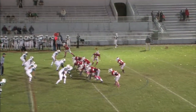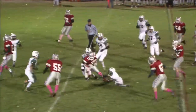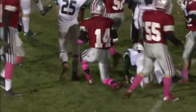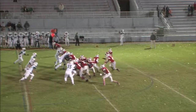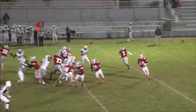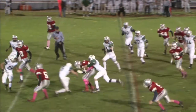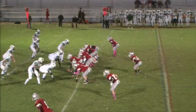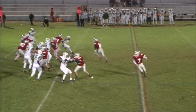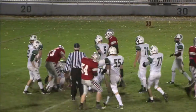First and 10 for the Indians from their own 45. Handoff to Foley coming around the left side. Foley's got some blocks. Foley presses forward and picks up a nice 10-yard gain for a first down. Calling signals, in motion goes Malis. Malis cuts through the right side. Some good blocking again, and Malis drives forward for another first down.